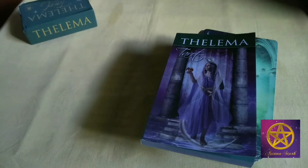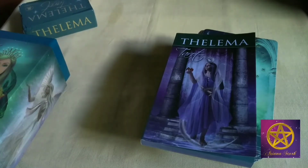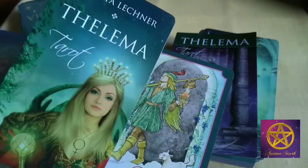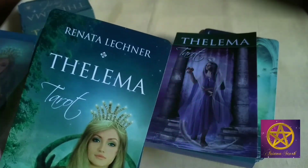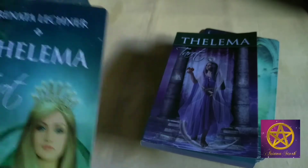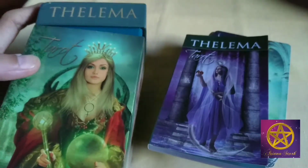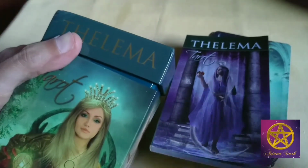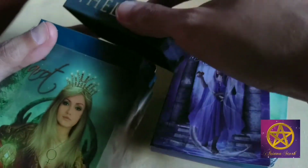There are some additional cards here as well. Tools for a spiritual journey, it says. This is the Empress card again, but then it's written over here, it's by Renata Lechner. I think it's a very camera friendly deck as well. This is the only deck which has a box which opens from the top, as in my collection at least.